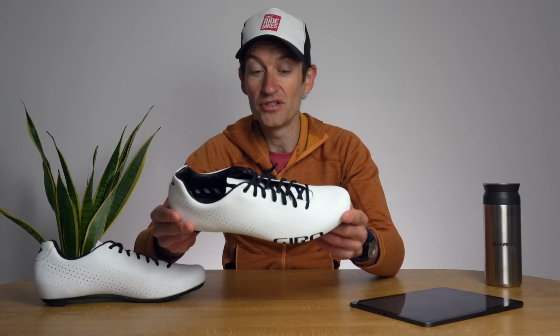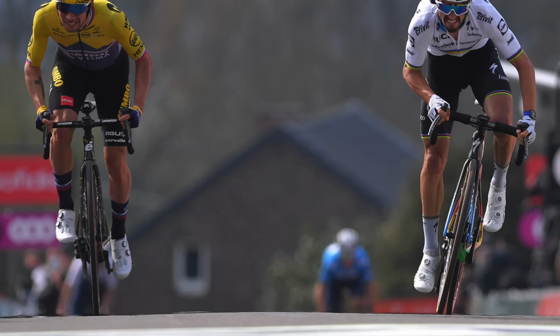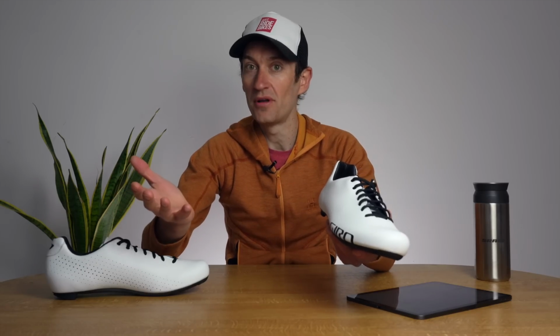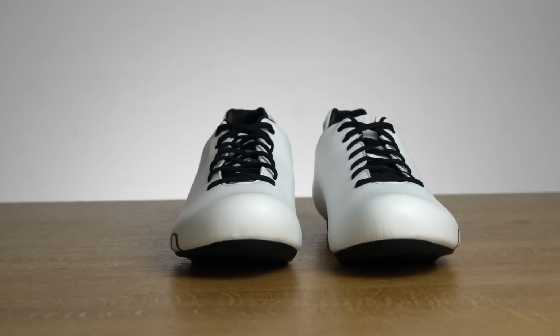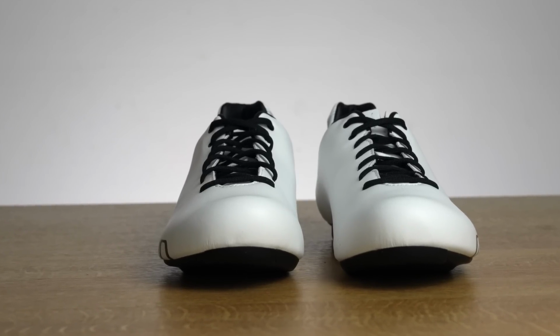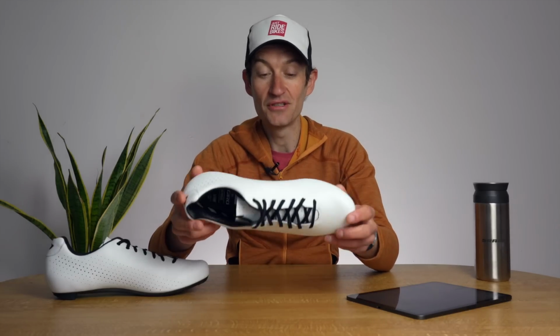I mean, I love white shoes, but I never really thought about why I love them so much. And if you watch a bike race today, pretty much all the pros are wearing white shoes, bar a few exceptions. So why are white shoes so popular? Why do you think they're so popular? I'd love to hear your thoughts on this topic down below. Do you like white shoes? Do you hate white shoes? What's your opinion? Let me know what you think. Do you share my love for white shoes?